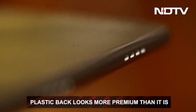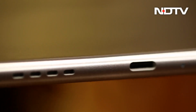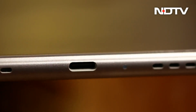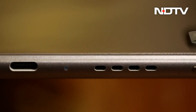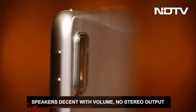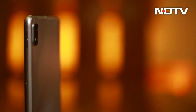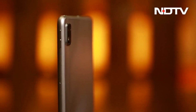The top and bottom edges have two speaker grills each. However, only one on each side has an actual speaker underneath it. They offer a decent amount of volume and clarity but lack stereo output. The right side has the power and volume buttons, with the power button being a bit too high, which makes accessing it a bit less comfortable.